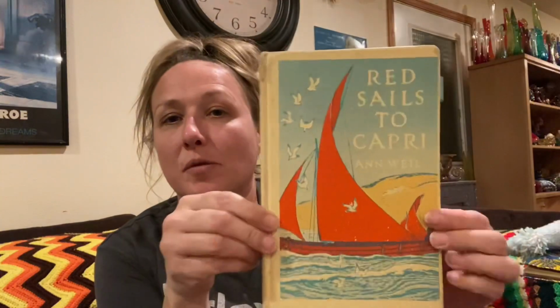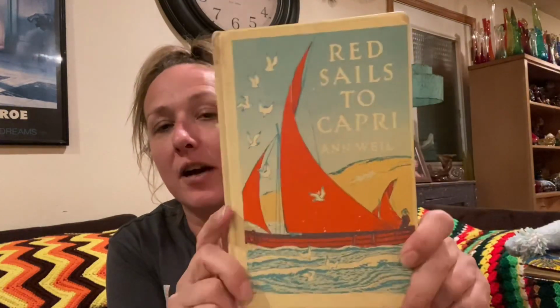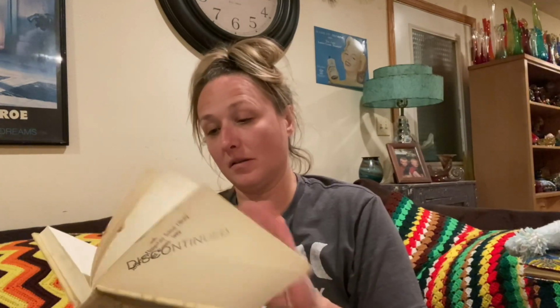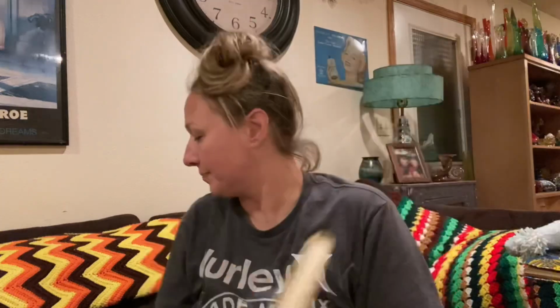And then I got this book and I just thought this would be good to put back for like a 4th of July sale or something. It is a hardback. I love the graphics on the cover and it is in pretty good shape. Red Sails to the Capri. And again, I'm not going to be able to find a copyright date on this one. I don't know why I cannot find copyright dates. But anyways, there it is.